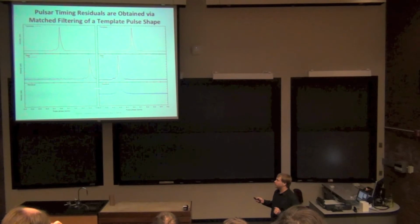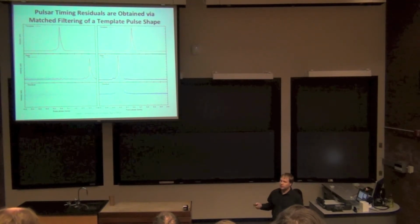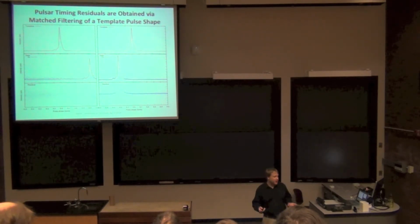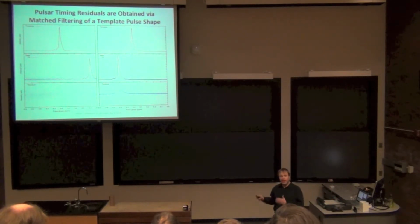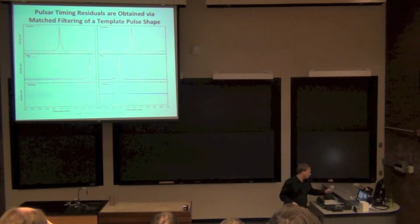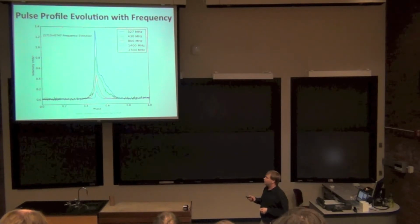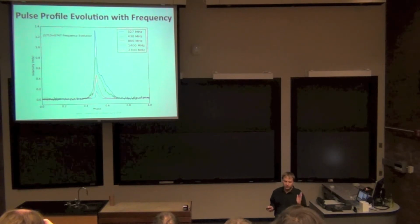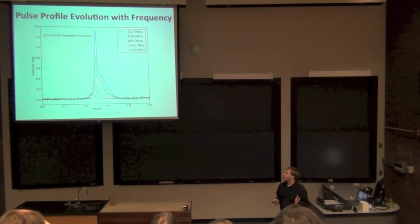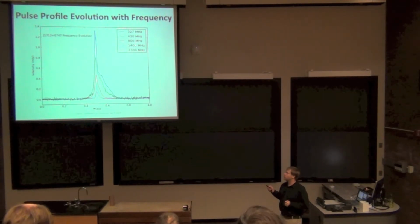So here you can see we've matched it up well. Here, if you use the wrong template, for example, you get a residual that's pretty ugly. And that shows you the importance of using the correct template. And they change at different frequencies. So if you're measuring a pulsar at one frequency, you can't use that template to measure the times of arrival at another frequency. And this is a pulsar called J1713+0747, which is a very regularly pulsing millisecond pulsar. And you can see at different frequencies here, this is low radio frequencies going to high radio frequencies.